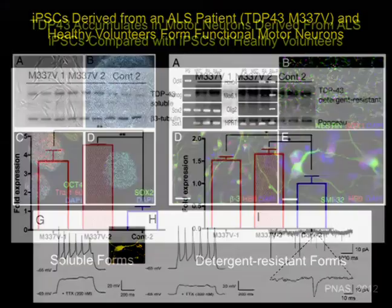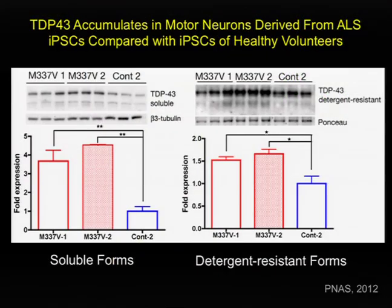The cells also exhibit a couple of phenotypes that look like they may be relevant to ALS. One of them is that the mutant protein TDP43 accumulates in these cells, both in a soluble form and in a detergent-resistant form. And one of the features of ALS is that TDP43 deposits abnormally in these cells. It's interesting, too, because there's really no change in the mRNA, so it suggests that there may be a problem with protein homeostasis and maybe protein clearance in these cells. And I'll return to that topic at the end of my talk.